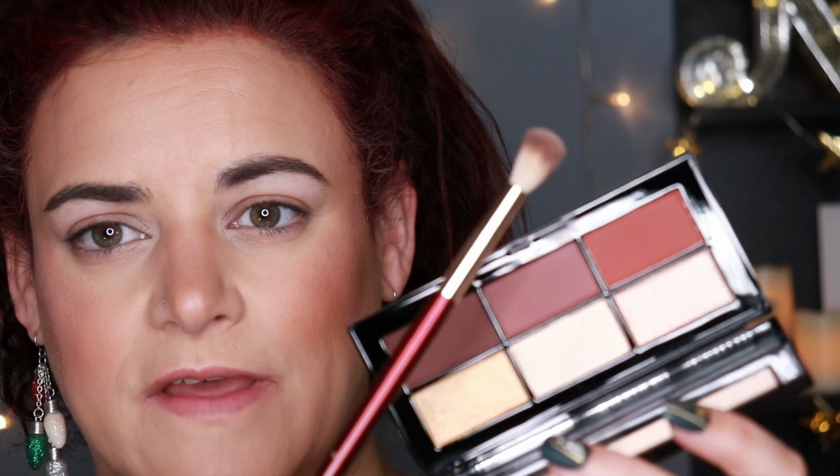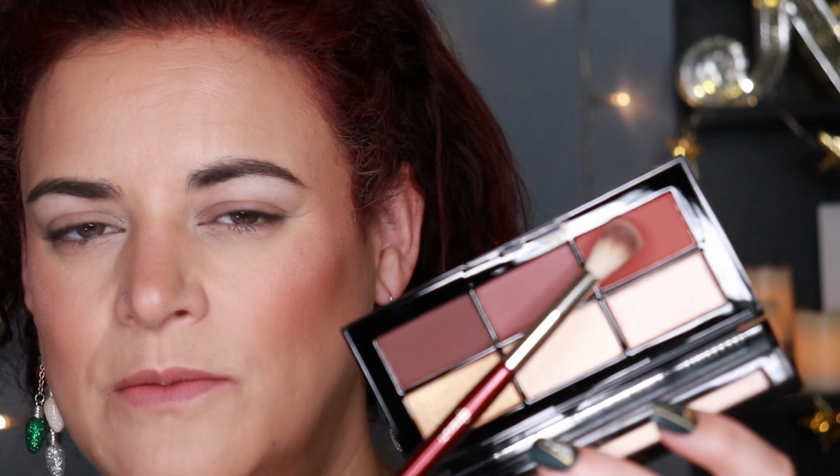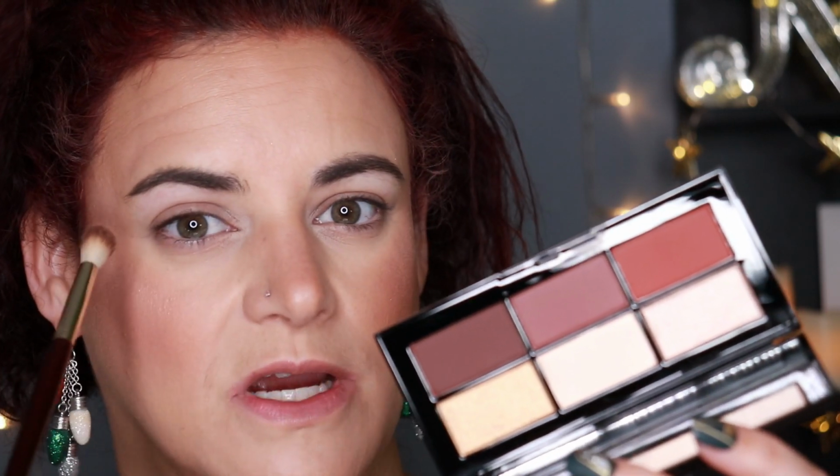But I'm going to go in with a fluffier brush, and I'm just going to pick up a little bit of this product. You can always build it up if it's not intense enough, but I don't want it to be way too harsh and then I can't do anything about it. So I'm hoping that in the actual application, it will be buildable so that the deepness of the tone in the pan is really not that much of an issue. The brush that I'm using is from BK Beauty, and this is the 201 brush.